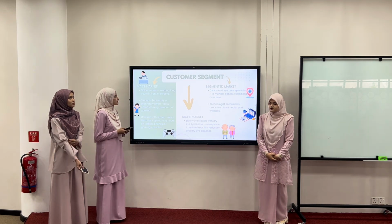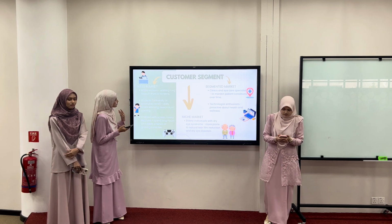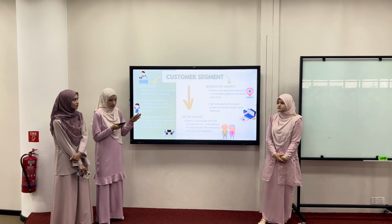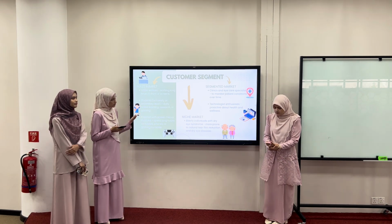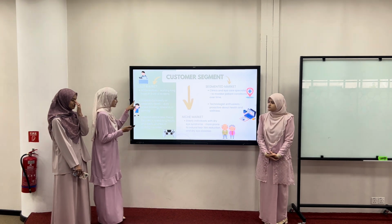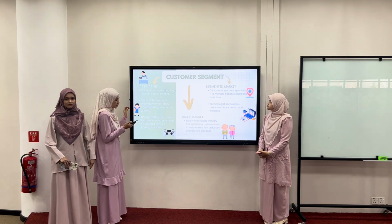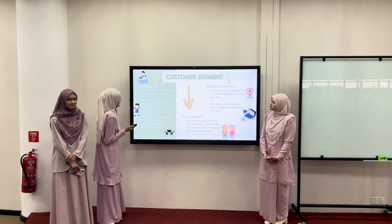Next is customer segment. Customer segment explains who is the customer that most likely benefits from your product. We divided it into 3 parts, which are mass market, niche market, and segmented market. Mass market is meant for a large audience with general needs, but they have common needs.